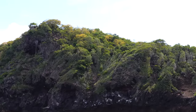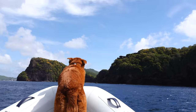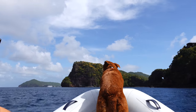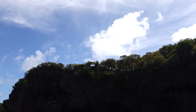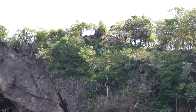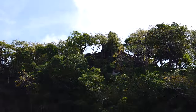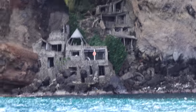Crazy rock formation. There's a house up there. That's the house right up there that it was stuck on. See it? Yeah, yep. It was on the porch, just on the front side of that, the opposite side of the house.